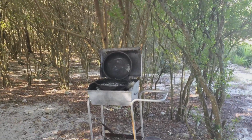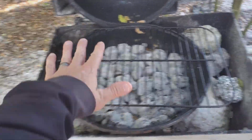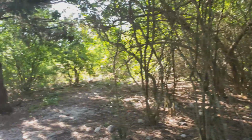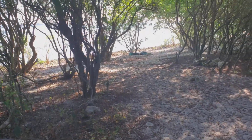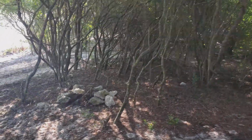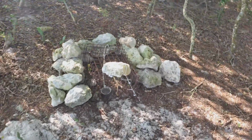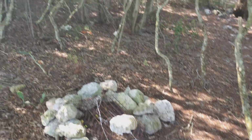So somebody's taking the time to bring a grill out here. These coals, they're not warm, so. But this doesn't look like it's all that old. This is a trap for something. There's nothing in it, but.